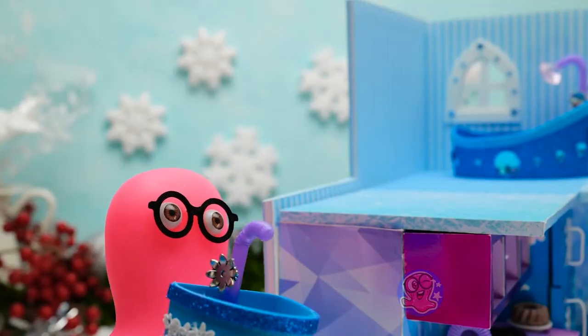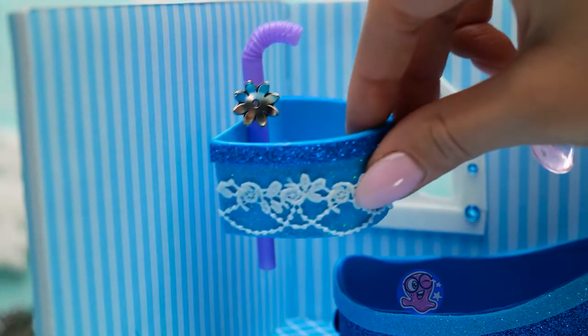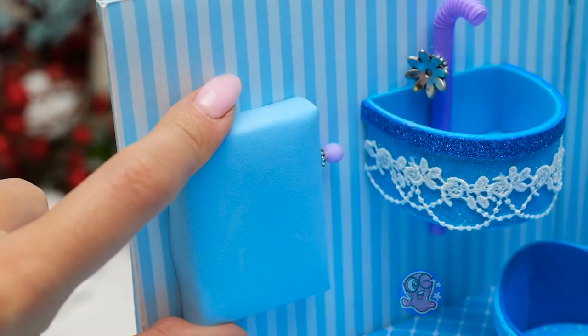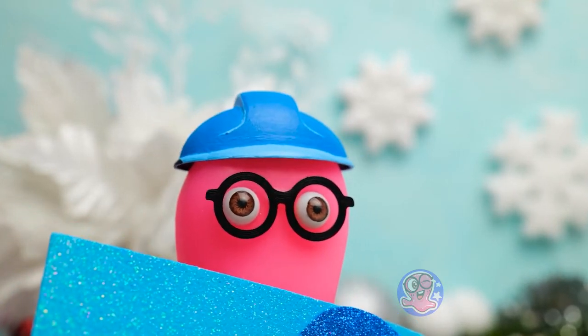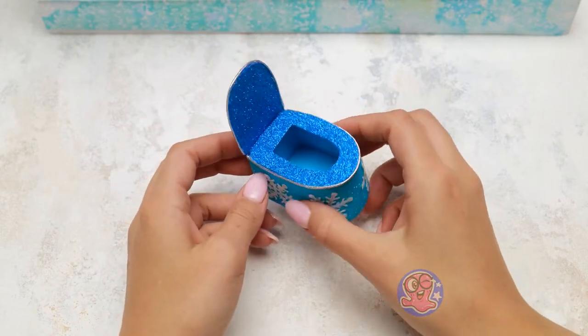I did a great job here, too. Here, a sink is a must for every bathroom. Right, to brush your teeth and wash your face in the morning. Now, let's put the toilet in place. Yes, yes, princesses need it, too. Seriously? Friends? Did you know that? Well, in that case, I'm ready to help. Whoa, thank you, Sammy. That was fast.